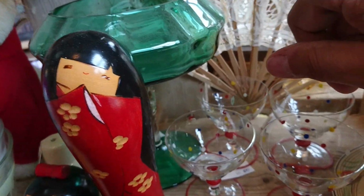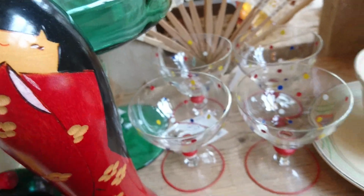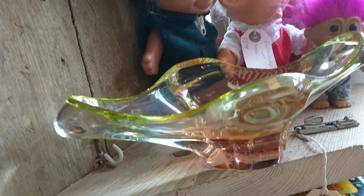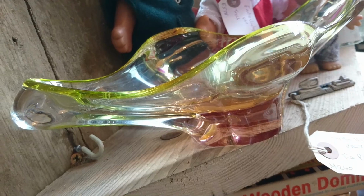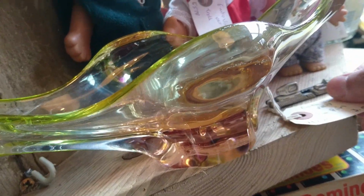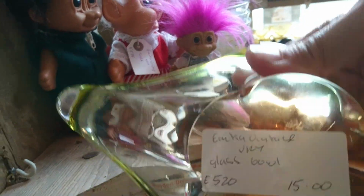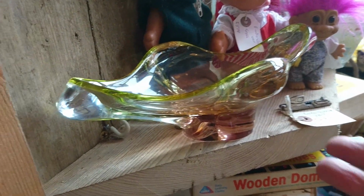This looks very unpoly. I don't have any catalogues for them, so what else? And this, it's like a little mini Kripska. £3. Oh no, that's the wrong thing. It's got written on the bottom: glass bowl, £15. So it's probably from the 70s, 80s, 90s. But it's quite cool. It's not too big.